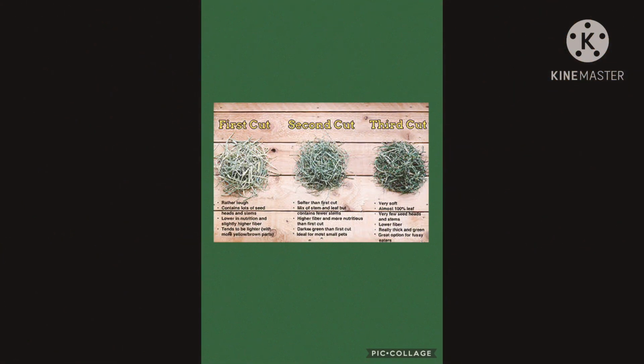Now let's talk about cuts of hay. If you don't know, hays have different cuts, and basically what that means is the time when the hay was cut in the field. So you have 3 cuts. The first cut is typically rougher in texture. It contains the least amount of nutrition. It contains a lot of seed heads, and it is generally lighter in colour. But the first cut is typically higher in fibre, which is actually a good thing.